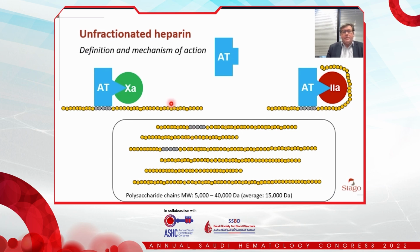So, unfractionated heparin is a mixture of polysaccharide chains of a molecular weight ranging from 5,000 to 40,000 daltons, with an average of 15,000 daltons. And approximately 20 to 40% of these polysaccharide chains contain a unique sequence of 5 monosaccharides, which are depicted here in gray, and those five monosaccharides constitute the pentasaccharide, which is the minimal sequence that, by binding to antithrombin, will potentiate the inhibition of factor Xa by antithrombin.